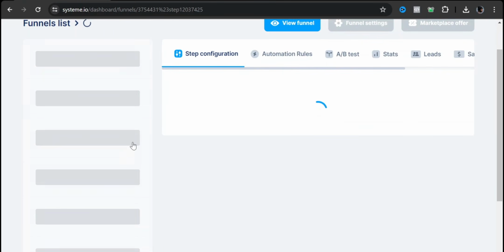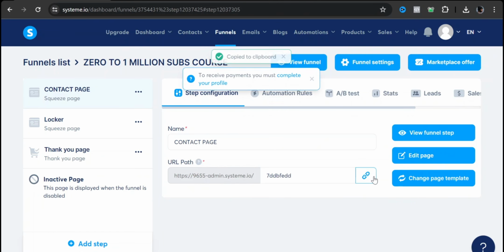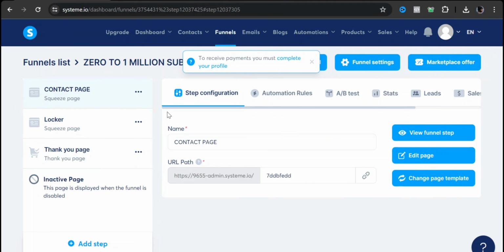So once you're done with that, we've actually completed the stage of our funnel, right? Our funnel is done. Everything is completed. We have our contact page, we have the locker page, we have the thank you page, and everything is finished, right? All you have to do is copy the link to the contact page right here, right? Just come over here, I just click on where it says grab link.